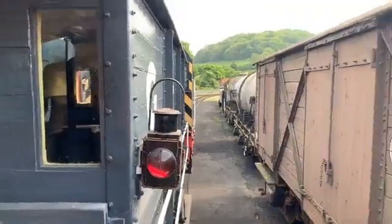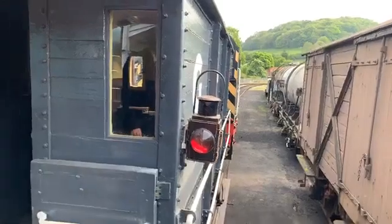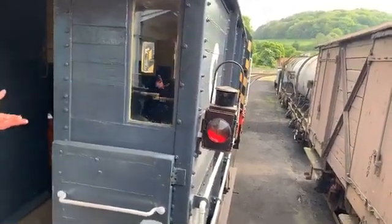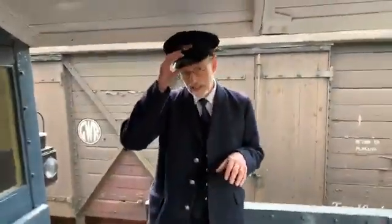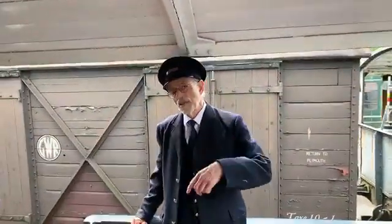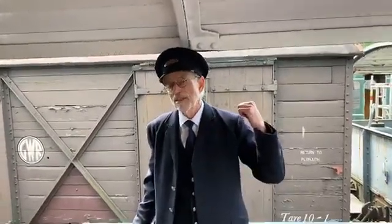Now, there would be one side lamp on each side of the brake van, and there would be a tail lamp on the rear, just a conventional tail lamp as you would find on any passenger train. It's exactly the same. But it means that if you saw a goods train pass and looked at it from behind, you would see three red lights to the rear. But importantly, there would be white lights to the front, which the driver and fireman, by looking out on their respective sides, would be able to see that white light at night and know that the train is following safely.